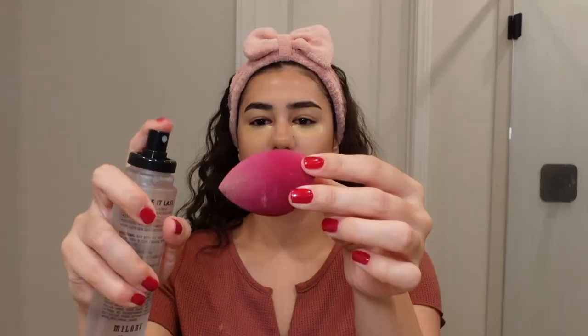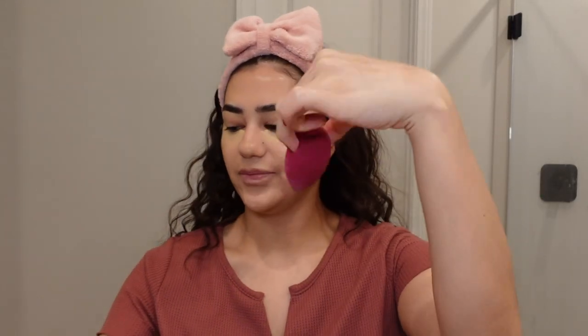This is my favorite setting spray. One time I bought the Charlotte Tilbury setting spray. Girl, why was that foundation like $100? Well, why was that setting spray like $100? And the thing broke, so I spilled half of the liquid. And honestly, I didn't even feel the difference from my drugstore one. So I was like, I'm just going back to my Milani one, because this thing is literally like $12 for this big bottle. Spray a little bit on here. And I'm gonna blend. Oh my god, and it smells good.